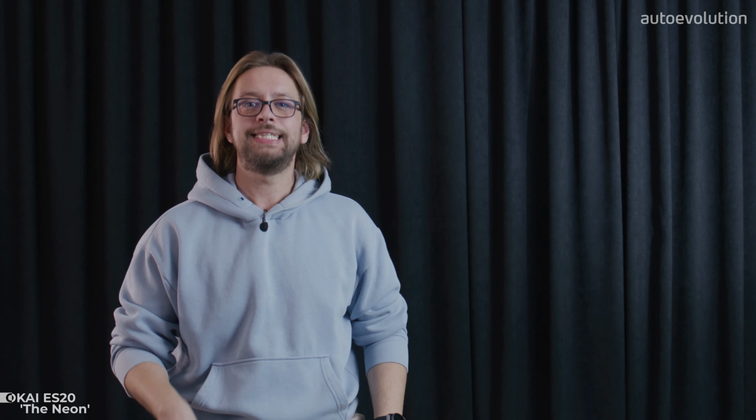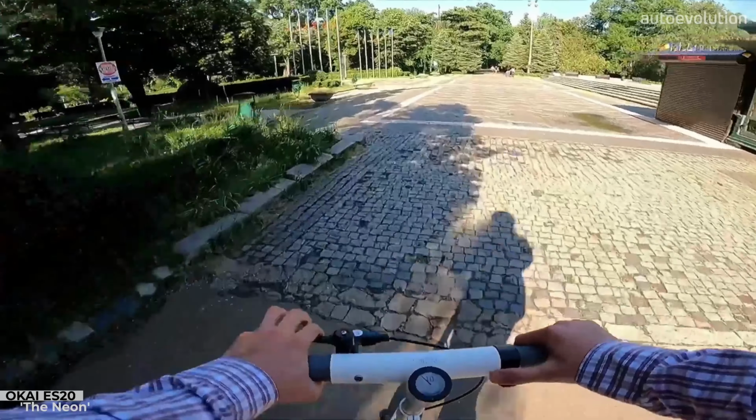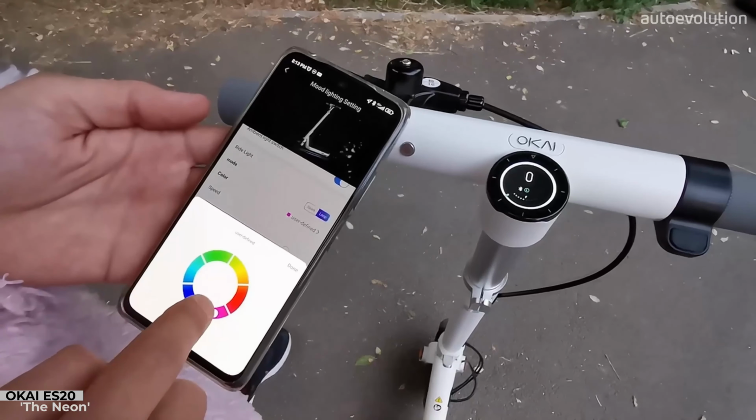So far, we've gotten to know 3 contenders that seem to bring more than enough bang for buck. However, this next one I've been testing for the past 6 months. It's the Okai ES20, aka the Neon. If you remember the material we posted a while ago on this scooter, then you know what to expect. If you don't, just check the description below.